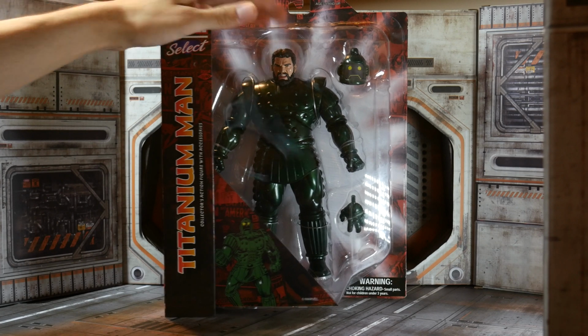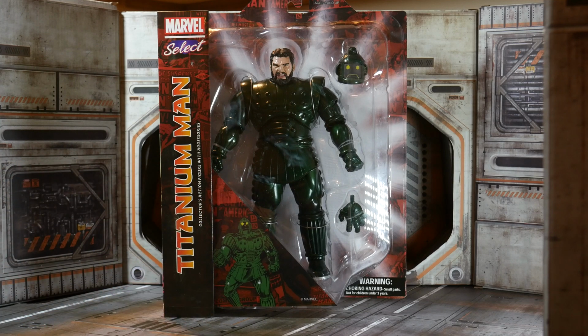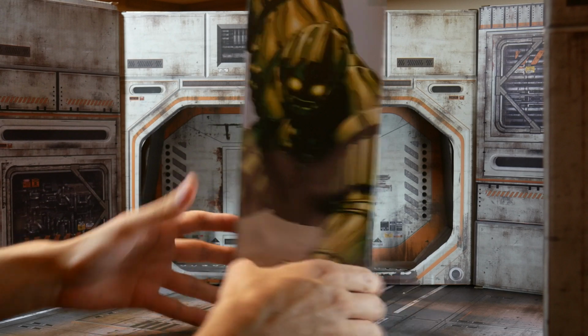Titanium Man. This is one I've been wanting to get in my possession for a while here. I just managed to luckily get him for 30 bucks on Amazon. Delivered in 2 days. Those poor souls in those trucks got it to me quick. Thank God for them.